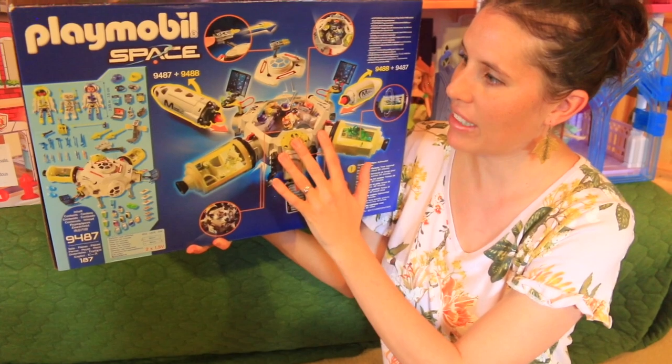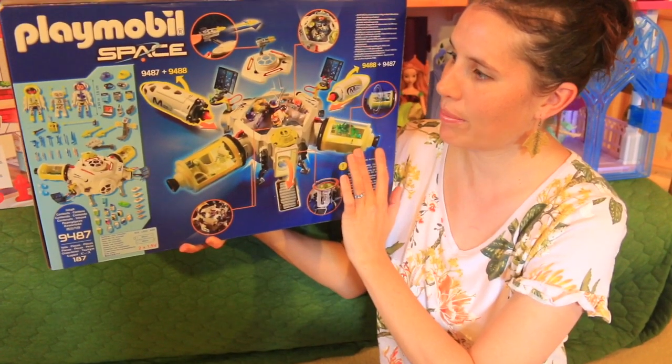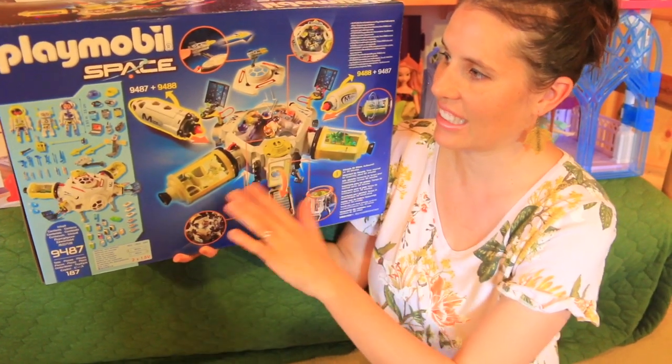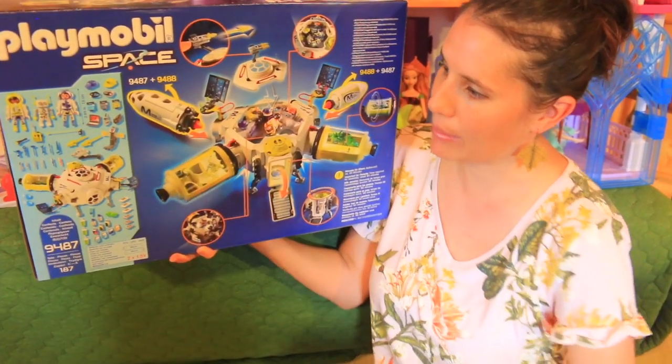It looks like this modular is able to break off into different sections. And there is even a spaceship.